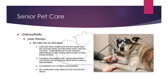So laser therapy actually stimulates the mitochondria in the cells, which are sort of like the powerhouse of the cells. So the cells that are very fatigued in an area that has been dealing with chronic injury can be revitalized in that way. It also increases blood flow to that area. It also increases lymph flow away from that area, so it takes the bad things out of there. All of these things stimulate reduction in inflammation and healing. It's completely non-invasive, it's painless. There's no medication side effects to be concerned about.